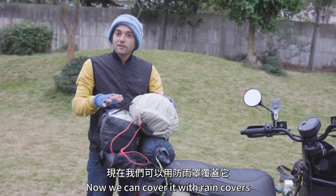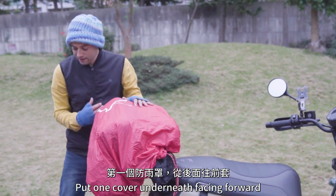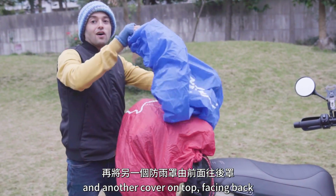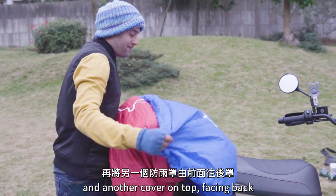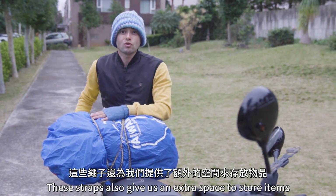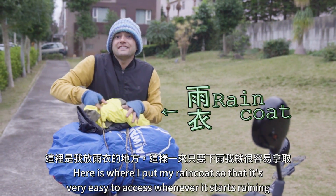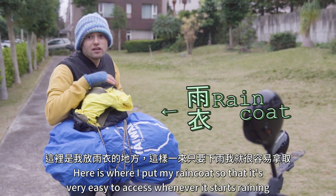Now we can cover it with the rain covers. We put one cover underneath facing forward, and then another cover on top facing back. These straps also give us an extra place to store items. Here's where I'll put my raincoat, so it's very easy to access whenever it starts raining.